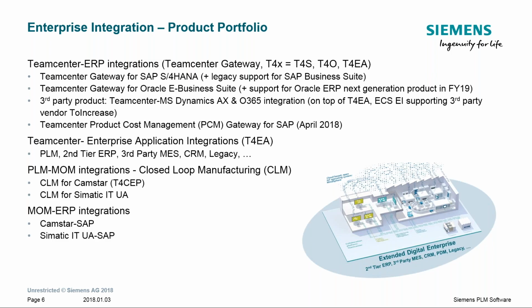So if you wanted to expand to other areas, we can easily add T4EA on top of your SAP T4S implementation and leverage a lot of the work that's already been done to push data out to other systems. And then we have a couple of others: one's out, one's in the works, with our Camstar integration and our Somatic IT integration. And then we have our T4 CPG, which is for consumer packaged goods. But again, all of those are leveraging the same core framework. The way we get the data from Teamcenter and the way we process it is all leveraged across a common gateway platform.